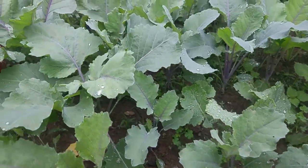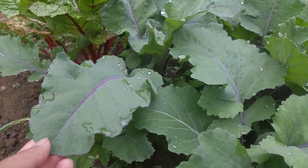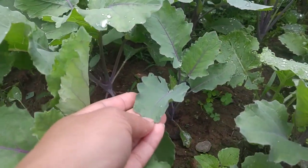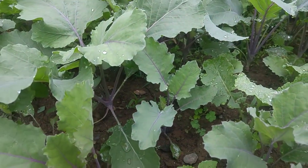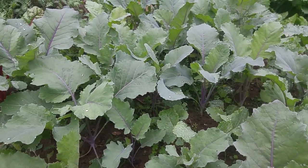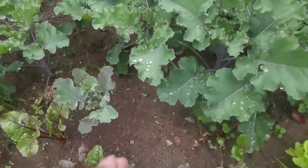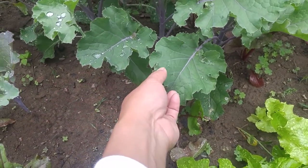As you can see, very similar to Kalette, and I'm going to show you why it's similar. But when they get this big, you can tell already that this is not Kalette because of how flat the leaf is. So I wanted to share with you the difference. When they were this age, they looked very similar because this is not flat yet. The leaf right here is very curvy. But this and the Kalette are the same age. So this is the purple Vienna kohlrabi. And here are the Kalette. As you can see, the leaf looks similar in the middle, but the end here is much curvier.